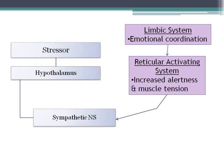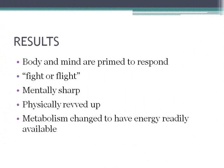The other pieces that were not on that previous chart are the limbic system and the reticular activating system. The limbic system is coordinating the emotions that are happening in this stressful situation so we don't get out of control. And it also nudges the reticular activating system to be working, which will increase our alertness and muscle tension and feed into the sympathetic nervous system. Bottom line, the body and mind are primed to respond. It's a fight or flight. We are mentally sharp, we're physically revved up, and the metabolism is changed to have energy readily available to deal with the stressor.